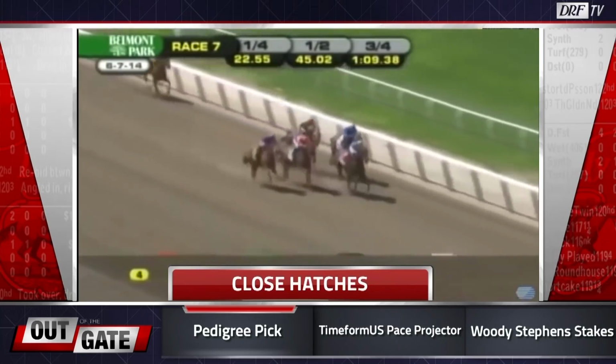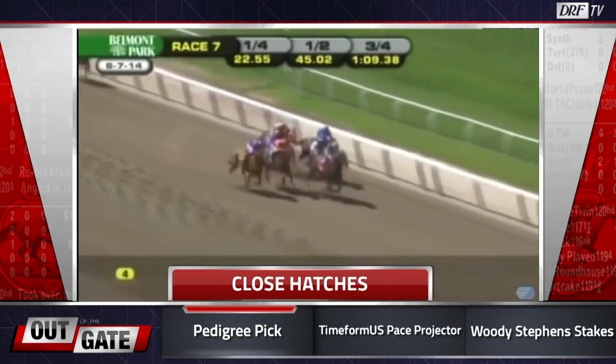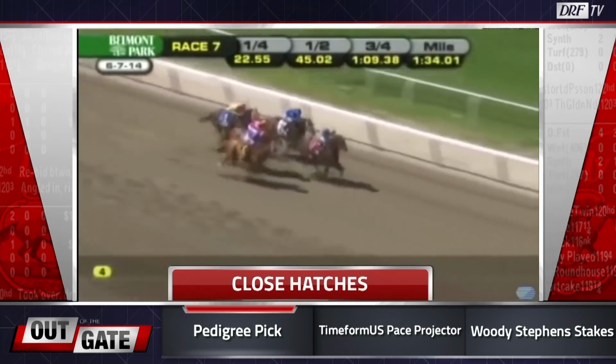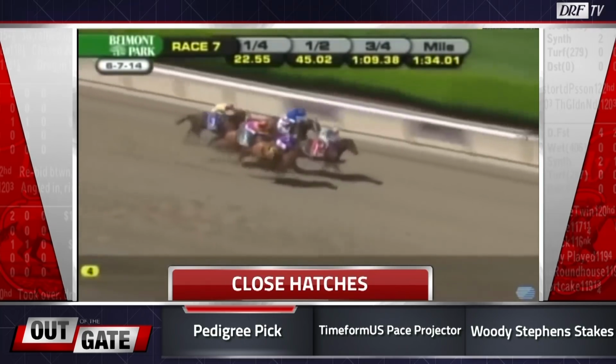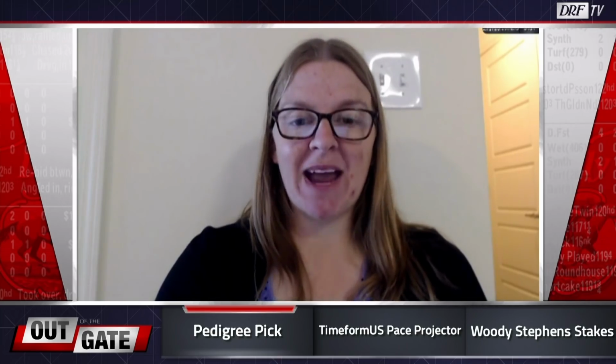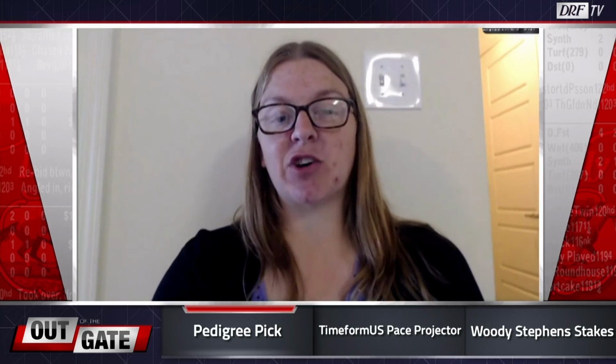Now, Close Hatches actually shares a female family with War of Will's dam Visions of Clarity. They trace their family tree via different branches to the profoundly influential mare Best in Show. That mare is already responsible for a pair of Belmont winners in Jazil and champion Rags to Riches, both out of her granddaughter Better Than Honor. Again, more evidence that this is a stamina-laden female family.